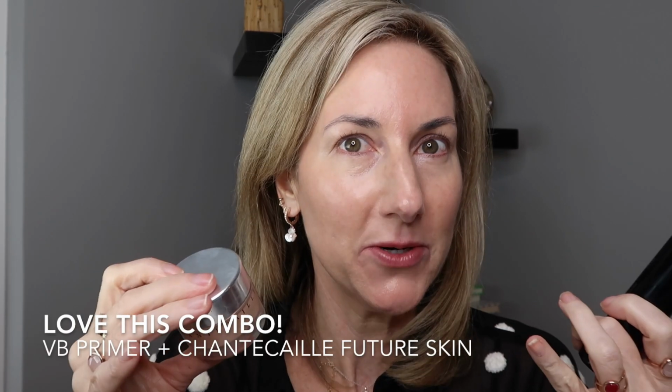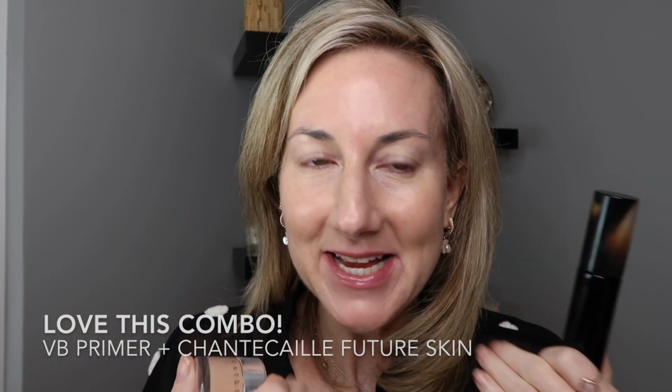And I have found the best way to do it is to just stipple, kind of pounce this into the skin. The combination of Future Skin with the Victoria Beckham Illuminating Primer, I think just makes your skin super glowy. I'm gonna let this kind of sink into my skin, but I have been loving that combination, and I can't wait to see what she comes out with next. I'm thinking that she's probably gonna come out with something more like a tinted moisturizer, and I cannot wait.